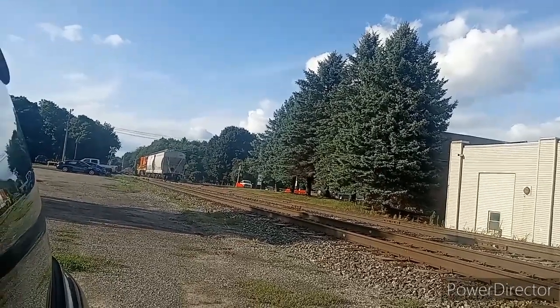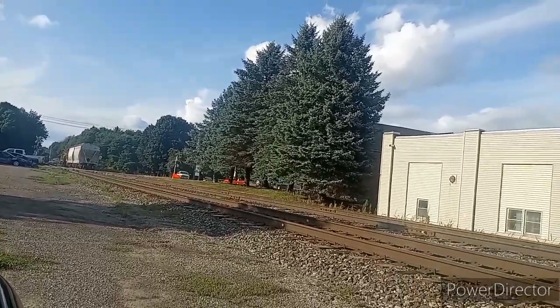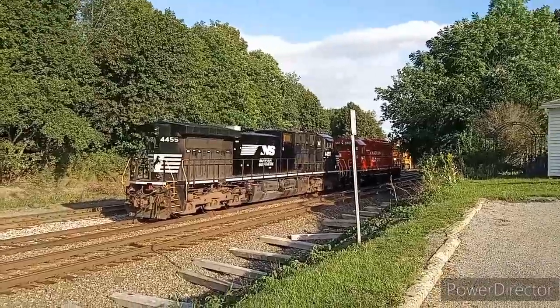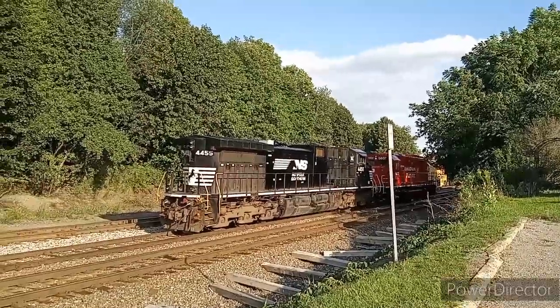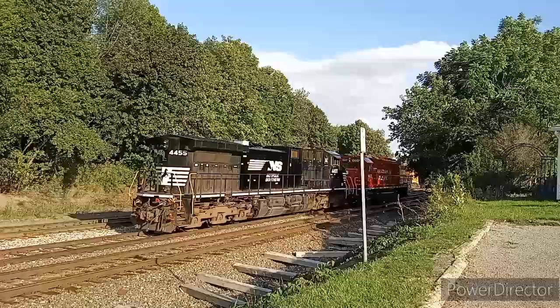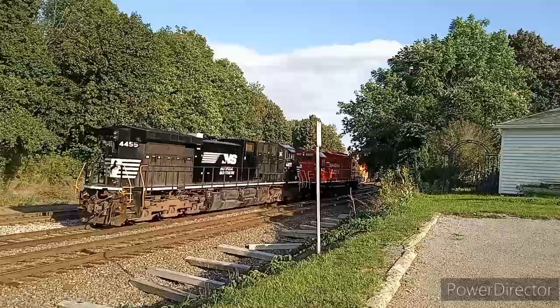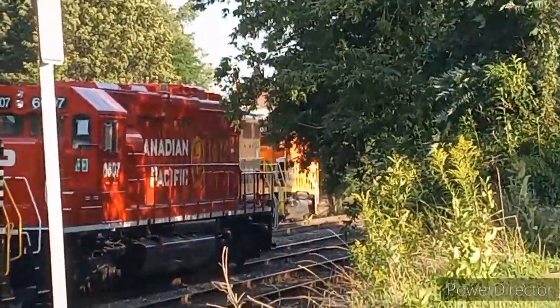Diesel fumes. Okay, 4455 definitely had a turbo failure or some type of engine fire because look at the hood. And the Rochester and Southern is coming out of Morton Salt. I didn't record them when they went down. Record them when they come out. You can see the hill as they come out.